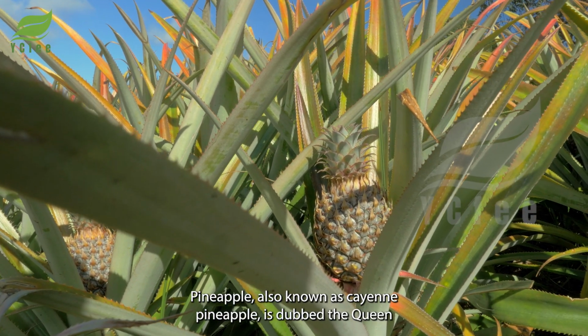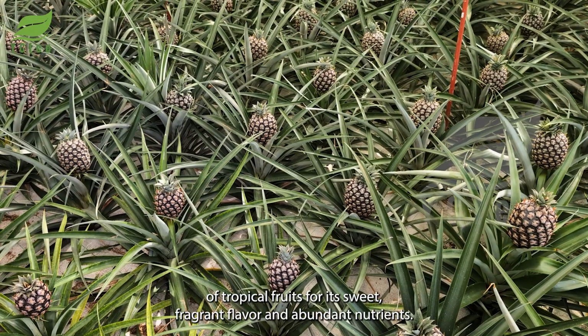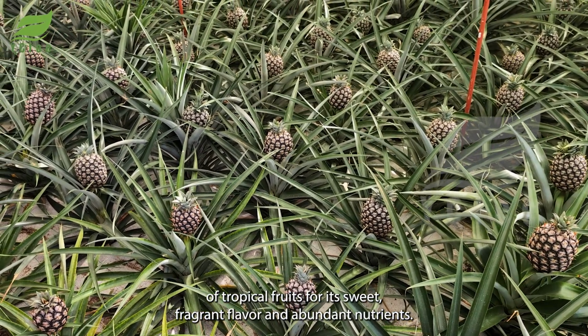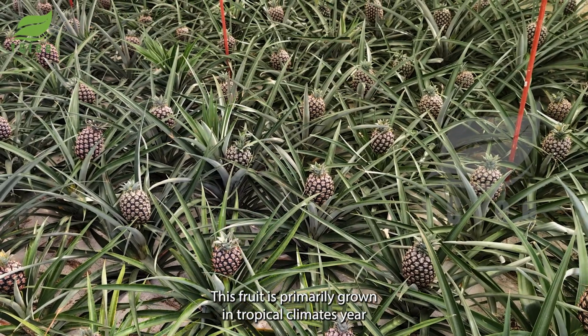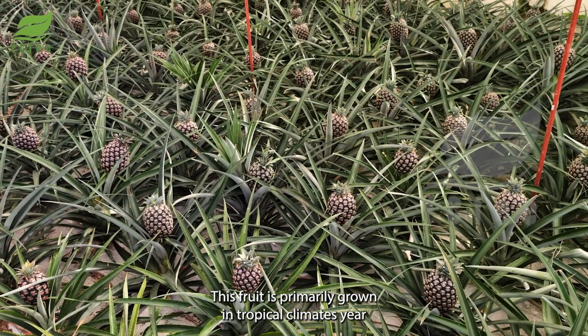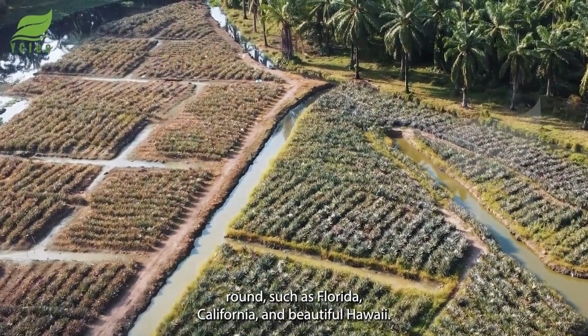Pineapple, also known as cayenne pineapple, is dubbed the queen of tropical fruits for its sweet, fragrant flavor and abundant nutrients. This fruit is primarily grown in tropical climates year-round, such as Florida, California, and beautiful Hawaii.